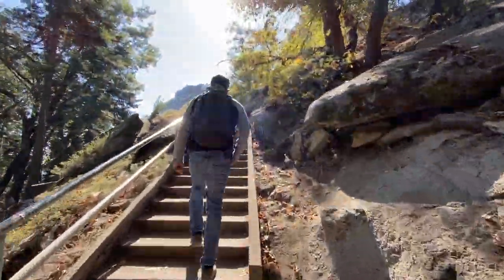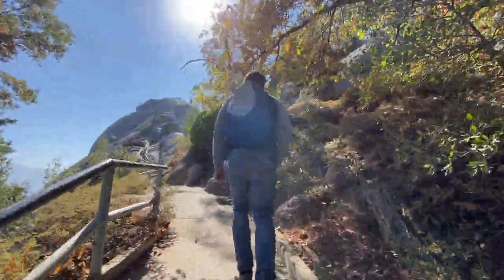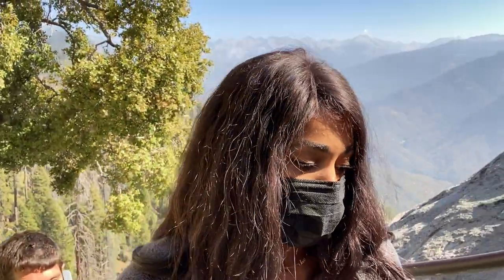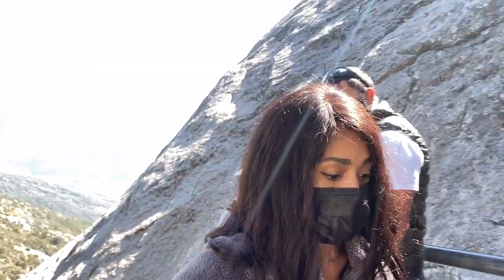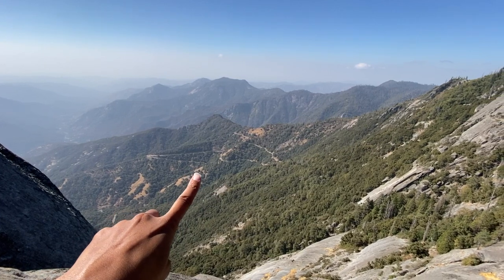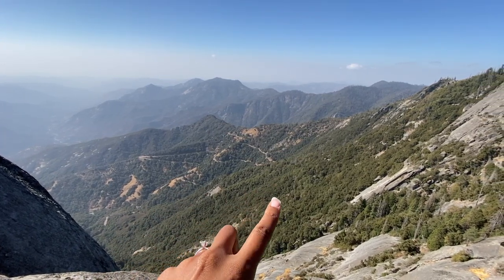We couldn't resist hiking Moro Rock just one more time. Look at this beautiful day. Oh, see it down there? All those switchbacks.